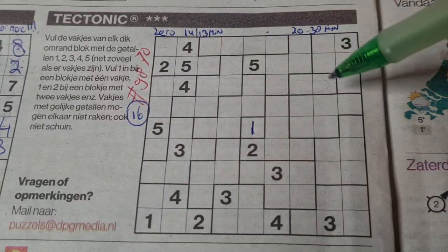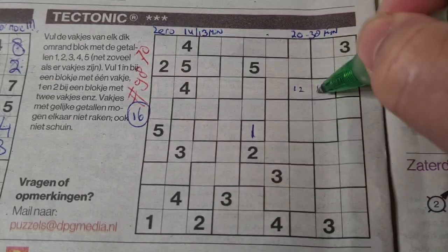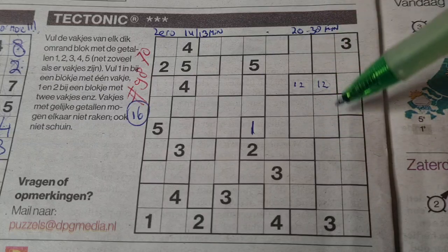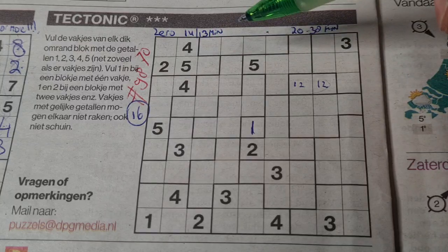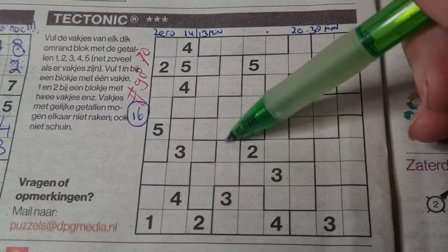I see here a dual box contains the 1 and the 2. Well, I cannot fill this yet. Let me mark those 2 boxes. Next question: triple boxes contains the 1, the 2, and the 3. No triple boxes here. How about quarter boxes? I see here a quarter box. Well, I cannot fill this yet. Insufficient information right now. Here also a quarter box.